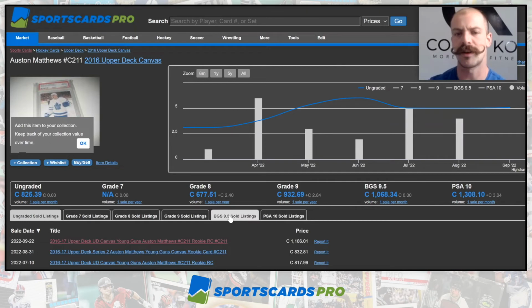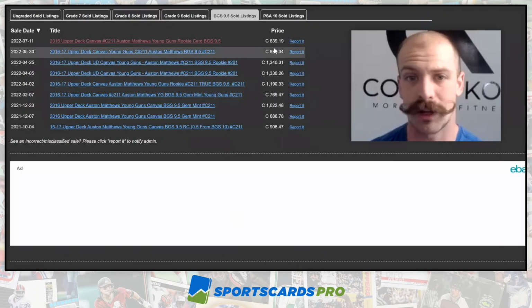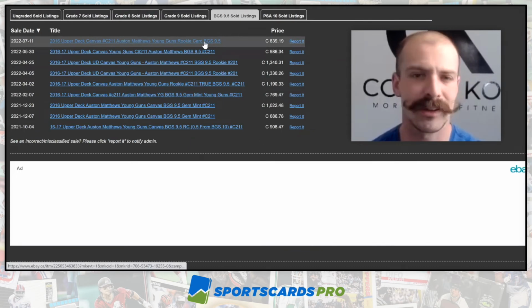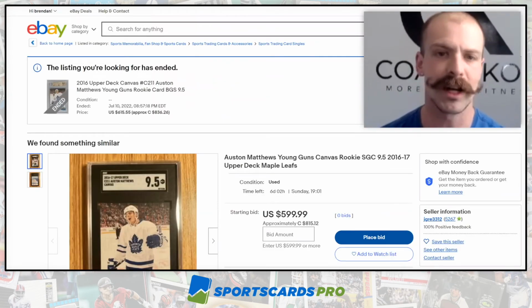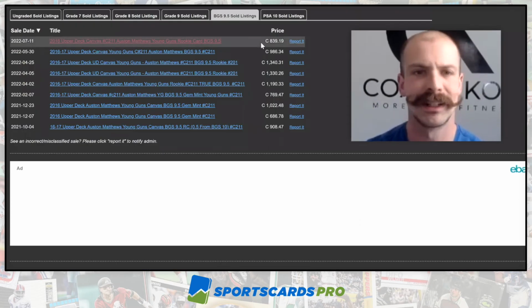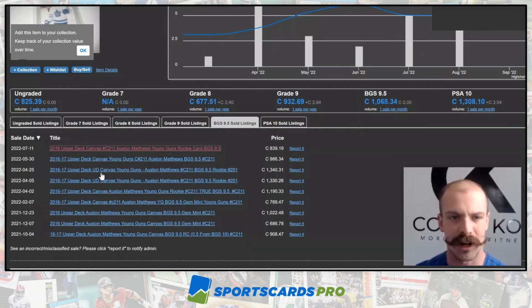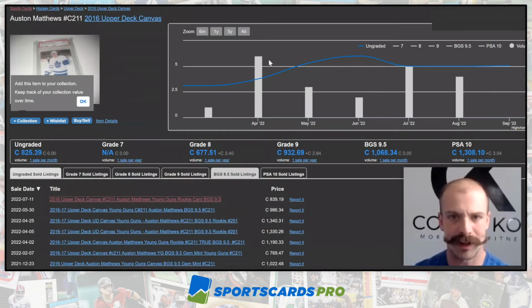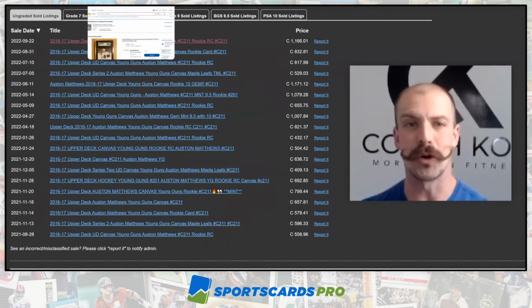So we also have the ability to fluctuate through 9.5s. We can go and look at PSA 10s even. And this is a great way to look up areas of opportunity, right? So, if we see that the last 9.5, BGS 9.5 canvas sold for $839. Obviously that's back in July. But if the ungraded copies are going for $1,100, I mean, that's something to note, right?